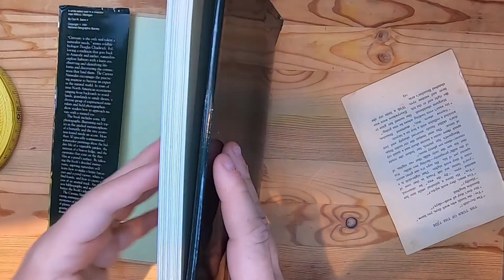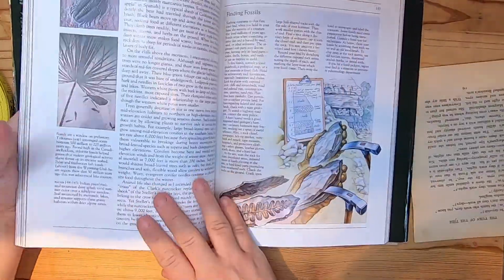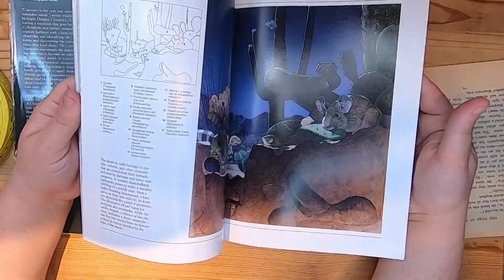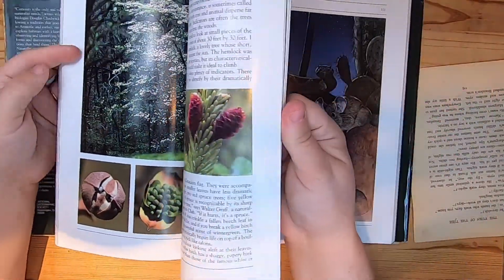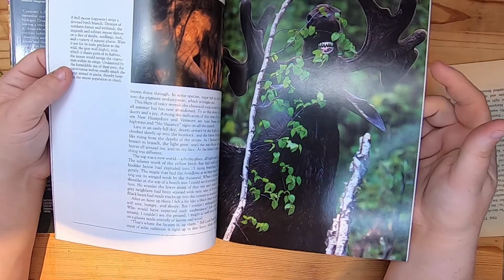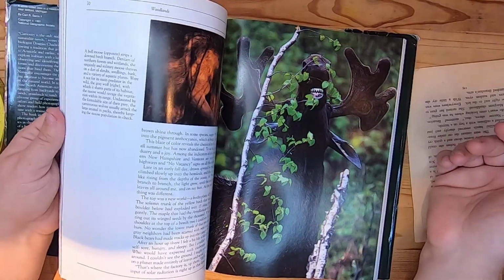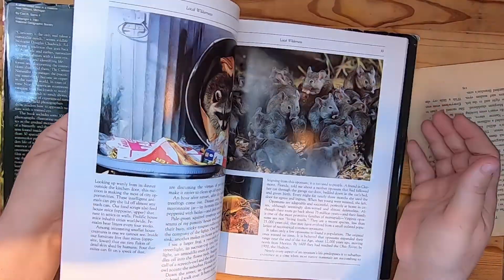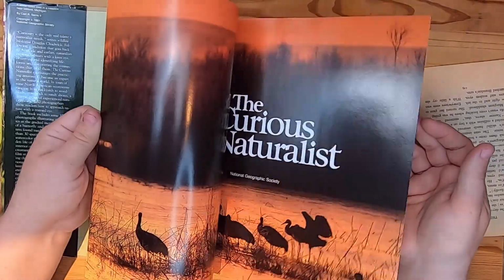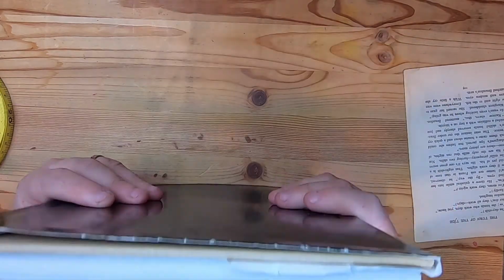I prefer illustration to photography most of the time for my journals. I do use a bit of photography, and there is some illustration in here. But yeah, I got it because the cover was just amazing. And look at this moose. That's his teeth. I was like, what kind of creature is that? So there's a bit of everything here. There are some nice illustrations. It's not all photography, thankfully. Not that I dislike photography. I just prefer a lot of illustration in my journals.